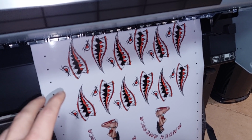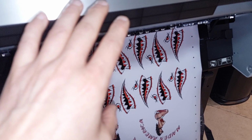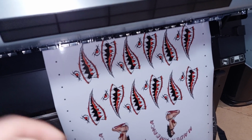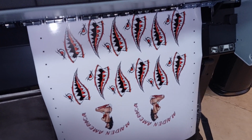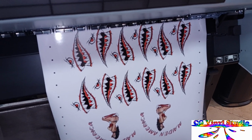If you're doing border-to-border prints, again, you're going to charge accordingly. They do have the accounting software with the Epson, which is amazing. It tells you exactly what your print cost is based on ink usage. Very, very simple accounting process.